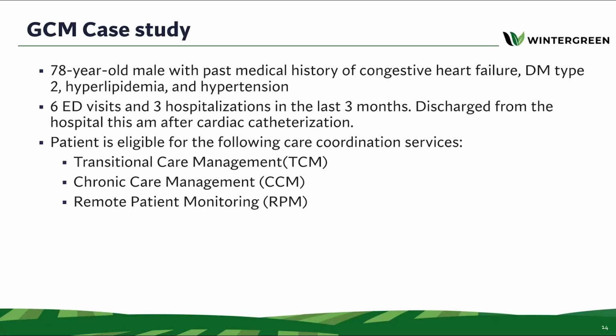This patient would be eligible for multiple general care management codes under Medicare's allowable services. Due to his recent hospitalization and discharge, he would be eligible for transitional care management, with a phone call within 2 business days of discharge and the follow-up visit with his primary care provider. Having 2 or more chronic conditions, he would be eligible for chronic care management and that loop closure, providing care with a specialist.